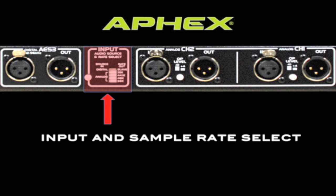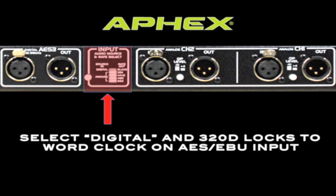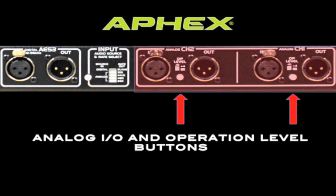Let's take a look at the back panel. First, you have the input and sample rate select. You can select the analog input and any internal sample rate, or you can set it to digital and slave, and the Compellor will lock to the incoming word clock from the AES-EBU input.